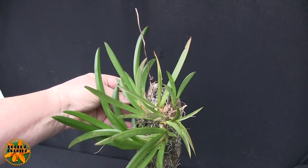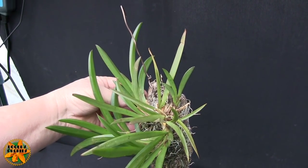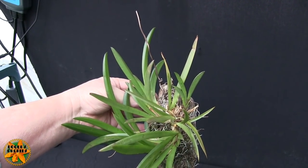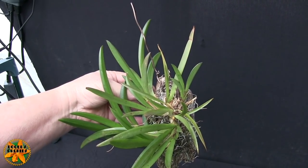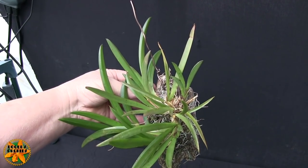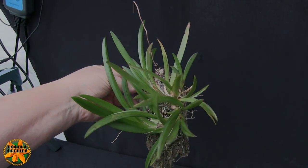But hopefully we'll get some spikes soon. If you think this was in bloom last February, and we're heading into December, so it hasn't got long. If it's going to bloom at the same time, it hasn't got long to get the spikes going, but we shall see. Right, that's that one.